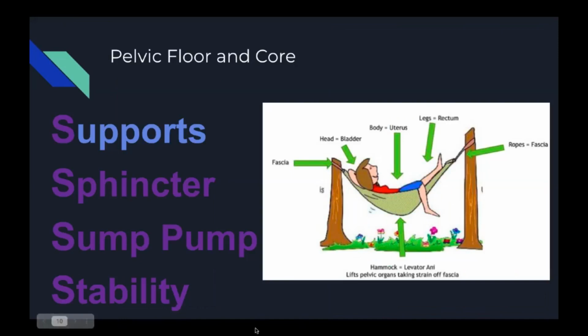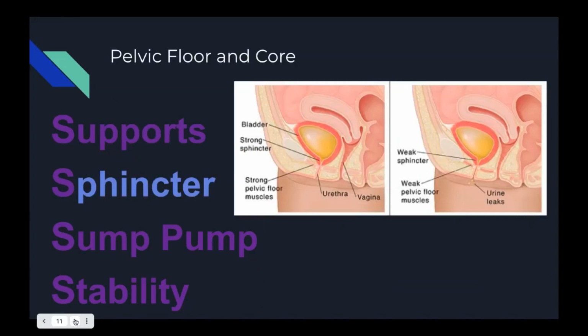So we've got that sling right here along the bottom of the body. So that's going to house and support the bladder, the uterus, the rectum, all of those things. It's also going to be supporting the large intestine, the small intestine. So everything that's in that abdominal cavity is going to lend its support from that pelvic floor and from the core in general. The sphincters are really connected right into the pelvic floor. So their ability to open and close that individual sphincter muscle is really connected to that sling of pelvic floor muscles that are in the bottom.